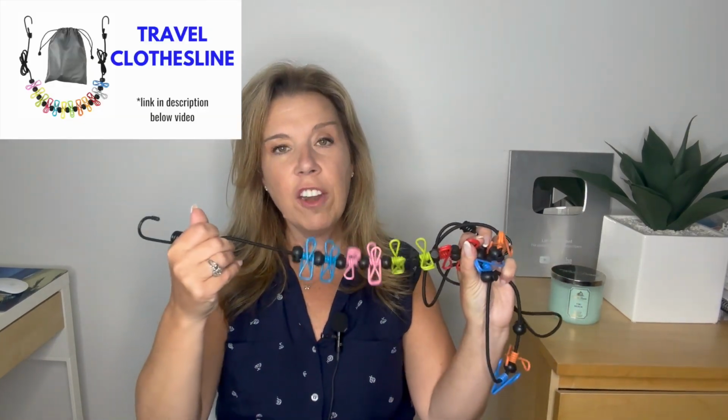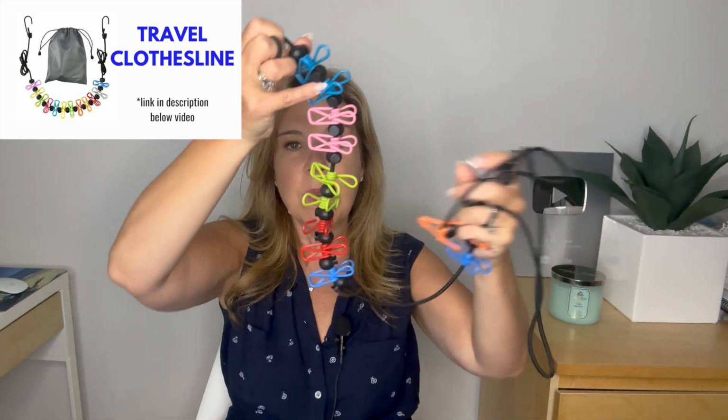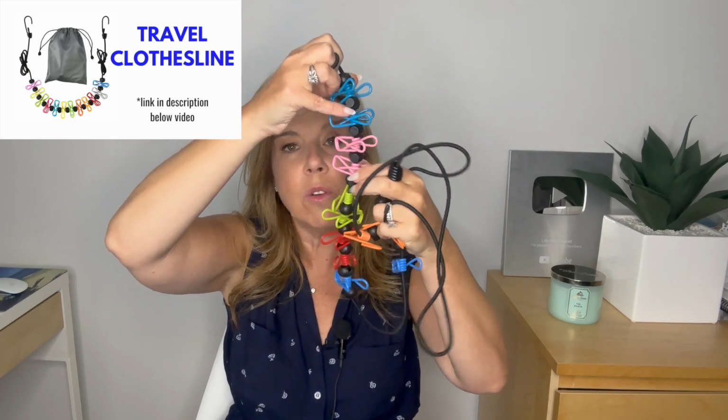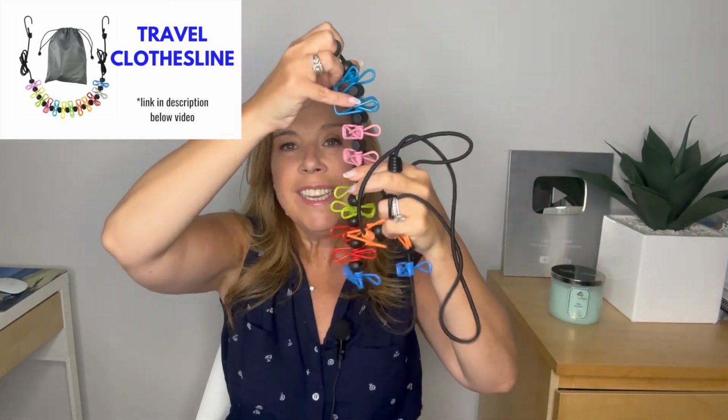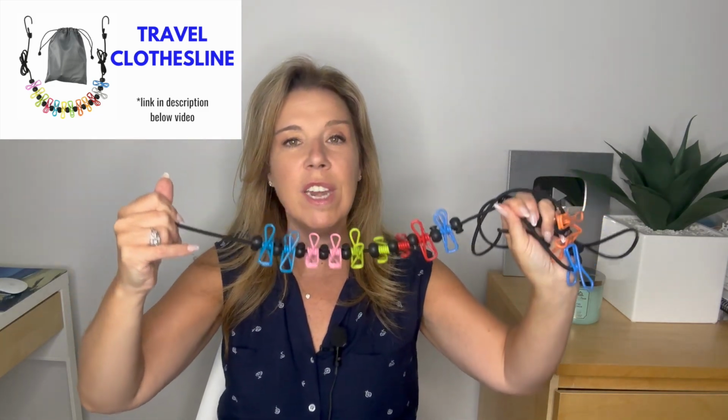Now, still sticking to laundry for just a minute, a lot of people really like to bring a travel clothesline. So I did want to mention it, especially if you are going on a long cruise and maybe you're hand washing in your cabin. This is really handy because rather than having to bring your own clothes pegs or even your own towel clips, you can just bring this travel clothesline and hang it directly on the wall with those magnet hooks, of course.